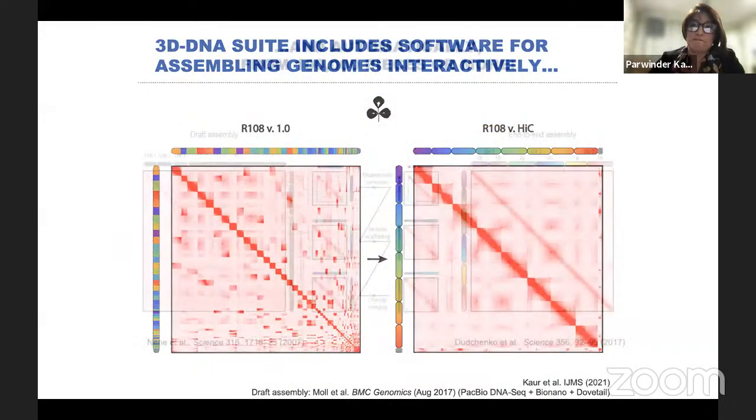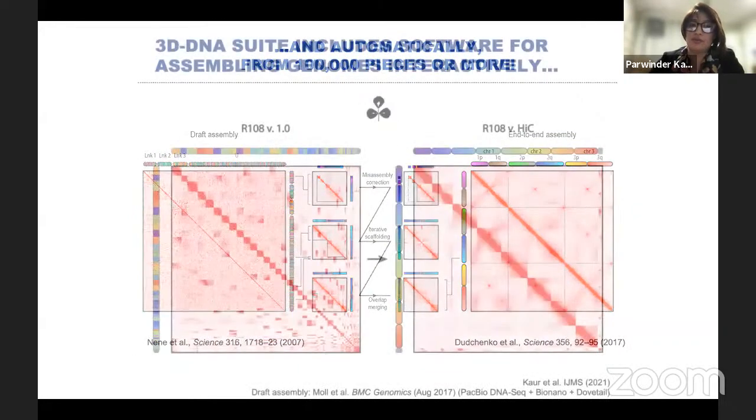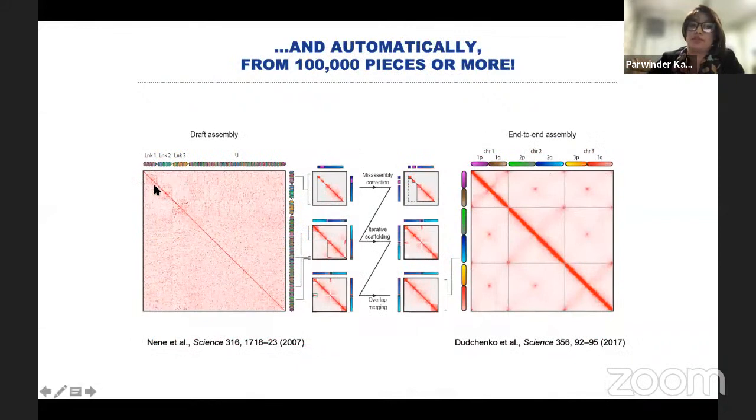And it's not just for very simple assemblies, which have got 8 chromosomes in here, but you can actually do very, very complicated assemblies, which have got thousands and thousands of short pieces, into really neat 3 chromosomes. And this is the genome of the Aedes aegypti yellow fever mosquito, which caused the Zika epidemic in 2017. So pretty deadly. And this was one of the biggest challenges, which made it to the front page of the New York Times as well.